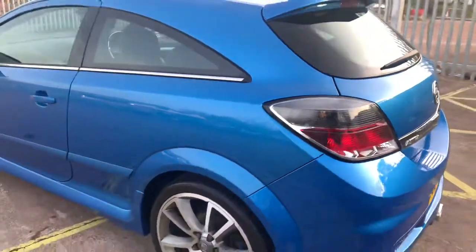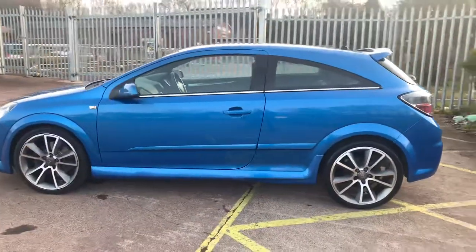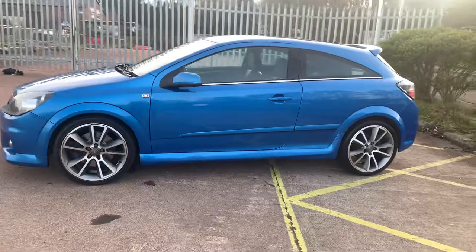This car's got really good service history. The timing belt's just been changed by our workshop, and there's no issues with the gearbox or anything like that.